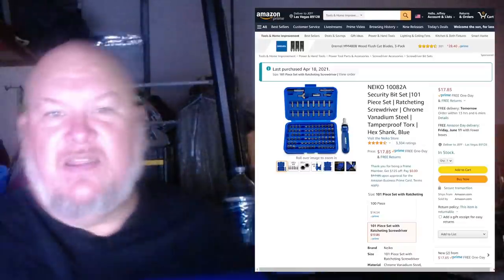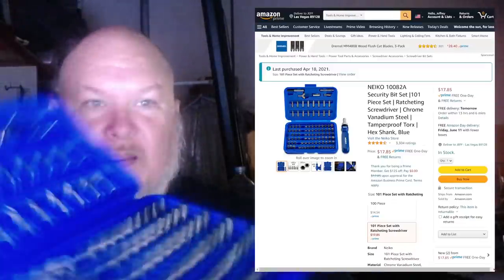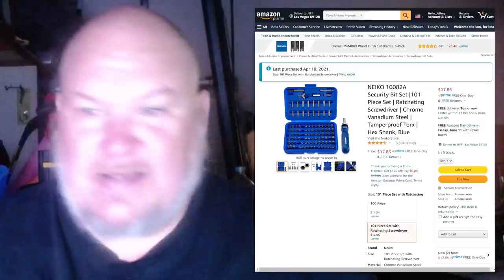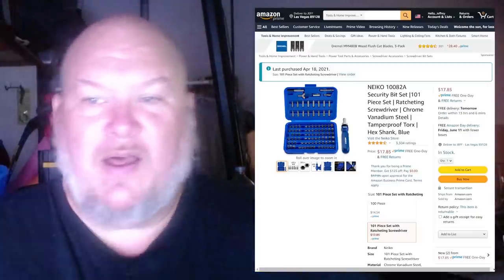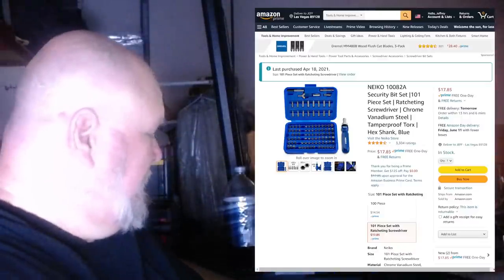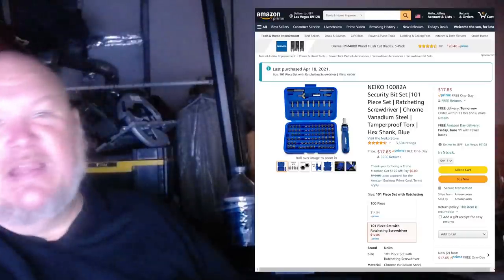Yes, there's a ton of these security sets. Harbor Freight sells a version like this. There's this thing right here. It's not standing out. It comes with the great little ratcheting screwdriver there. Is it the best ratcheting screwdriver ever used? No, it's not. But you know what I like about it?